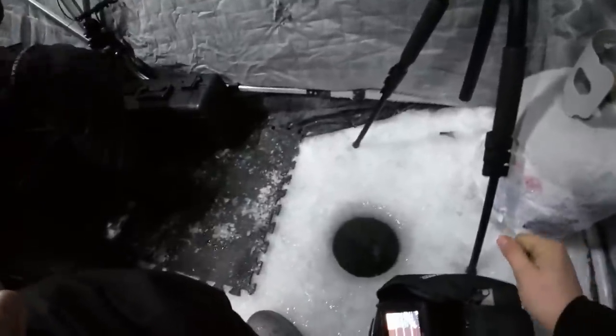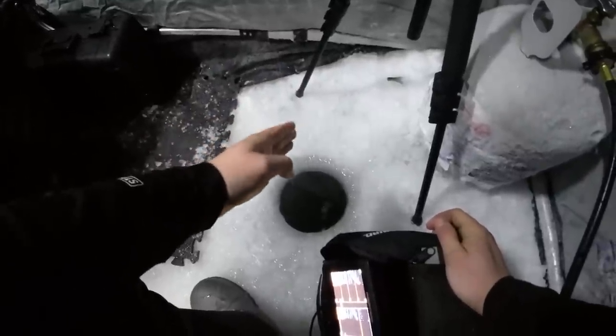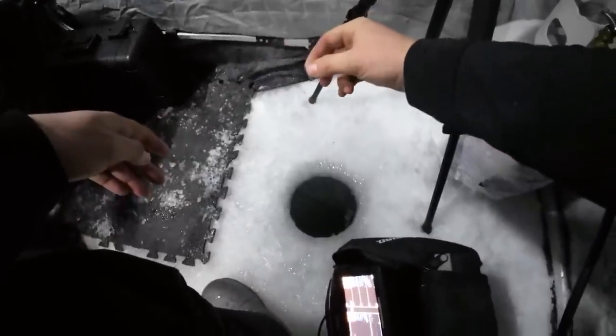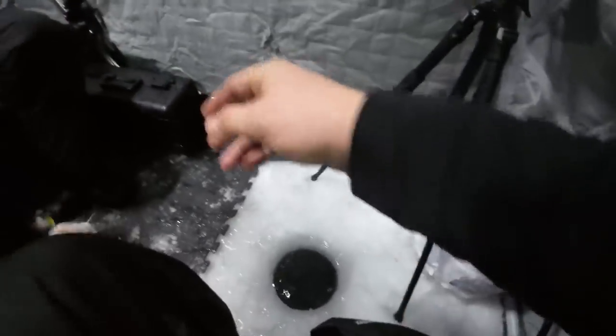Not as big as yours. I can see it on the live scope. Yeah? Maybe? Still decent. Ooh, be easy with them. Okay, here's your leader. Slow down. Lift. Oh, hello, guy. There you go. Nice.